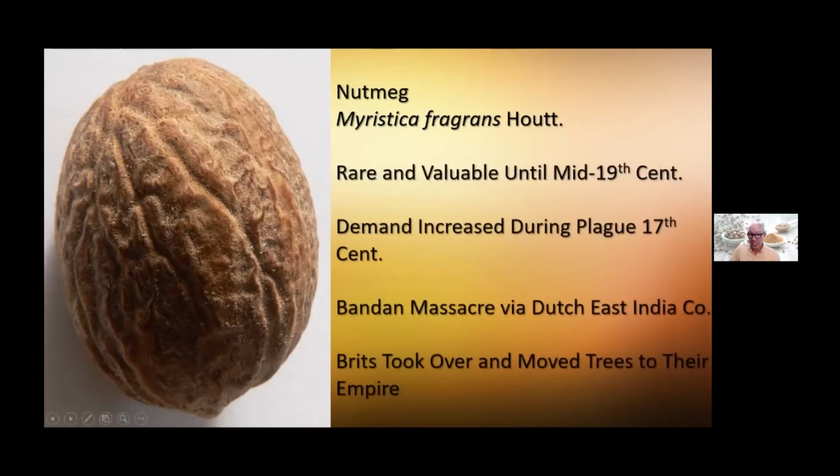And unfortunately, we'll get to that in just a second. As I mentioned, being a tropical evergreen, this is a plant, or the seeds of this plant, had to be moved thousands of miles, very dangerous, perilous sea crossings. During the plague in the 17th century, the medicinal expectations of this plant were heightened, and it became very, very in demand.